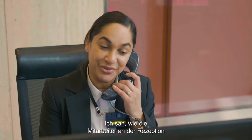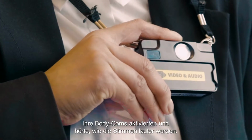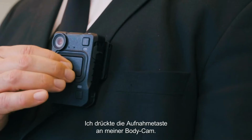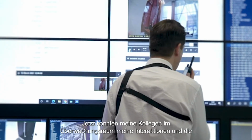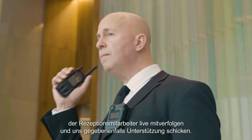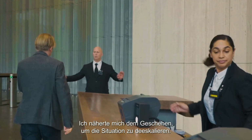Having noticed the staff member working on reception activate her body-worn camera as voices began to rise, I knew the incident would require intervention. By pressing record on my body-worn camera, the security room staff were able to view mine and the receptionist's interactions as they were happening, sending support as needed. I approached the incident to attempt to de-escalate the situation.